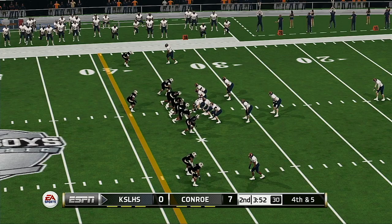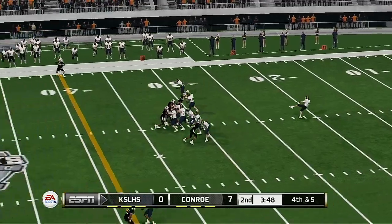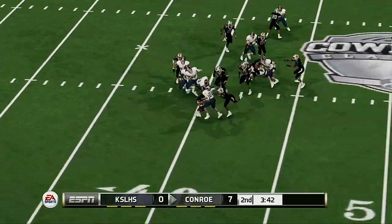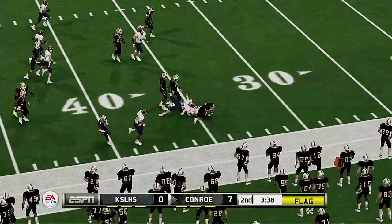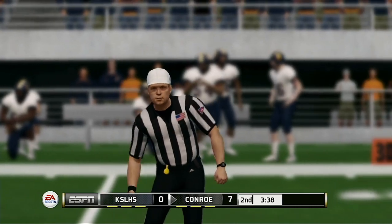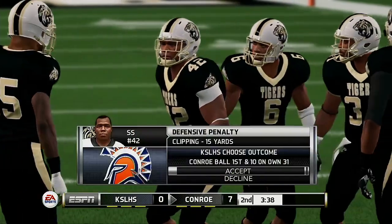Woods is waiting for the snap. He's at midfield. Brought down at the 36. There's a flag down, and it looks like this one's coming back. Personal foul. Clipping. Receiving team.